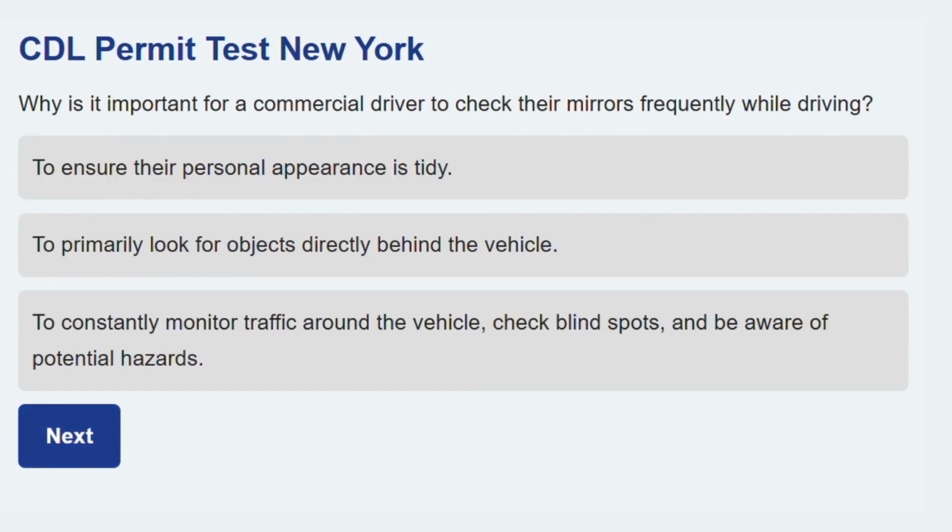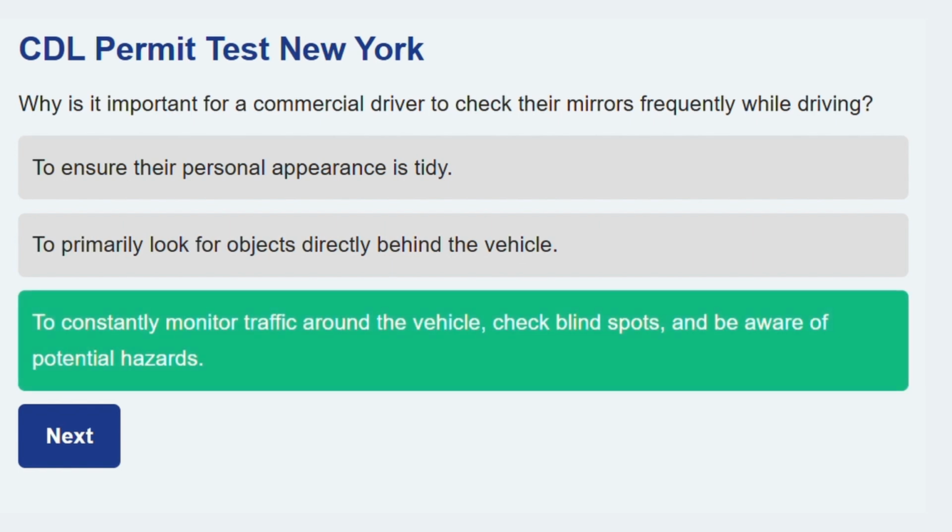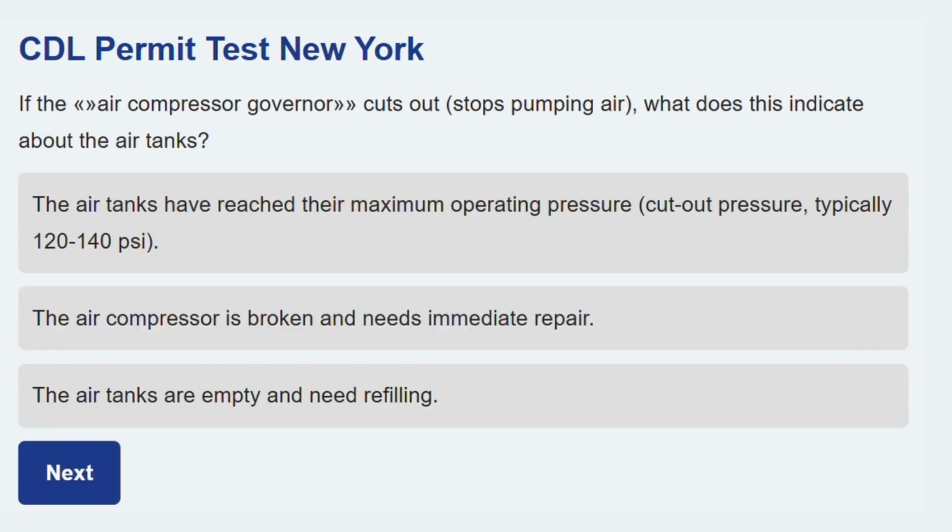Okay, what's next? Why is it important for a commercial driver to check their mirrors frequently while driving? To constantly monitor traffic around the vehicle, check blind spots, and be aware of potential hazards. Situational awareness is critical for CMV drivers.